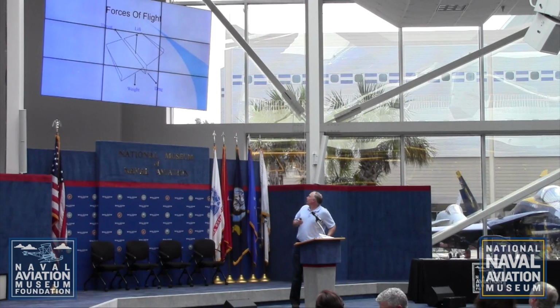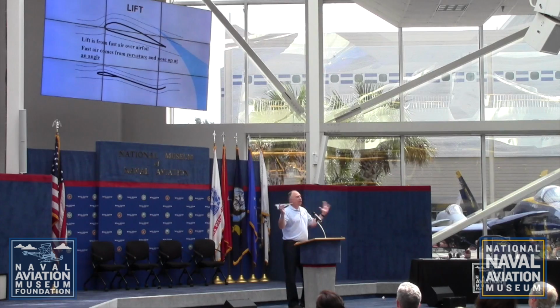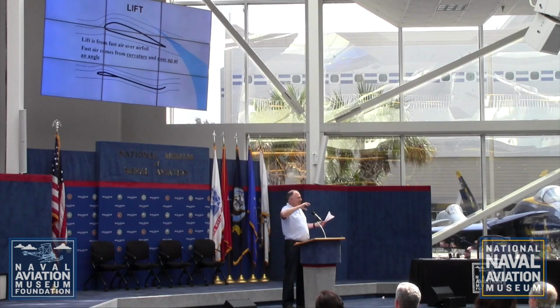All right, let's move on to lift. So the shape of the wing makes a difference, and the angle of the wing makes a difference. So if you look around the museum, I love doing these presentations at museums. One, I just like to go to museums, especially air museums. But if you look at the shape of the wings, you'll notice that they are curved, because the wings have some thickness to them.